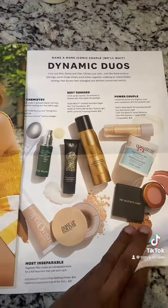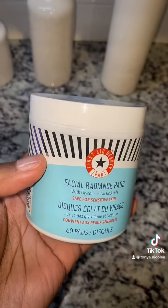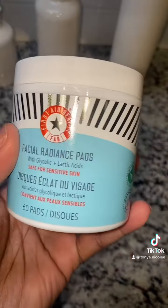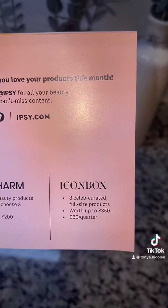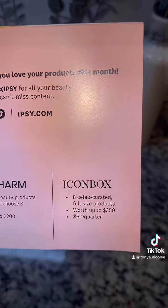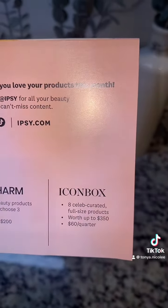Ooh, we got some good stuff, though. All right, I hope I got some of this. First up from First Aid Beauty is the Facial Radiance Pads. You get 60 pads in here. And this retails for $38, guys. Just a quick FYI, with the Icon box, you get 8 celeb curated full-size products worth up to $350, and this is $60 per quarter.